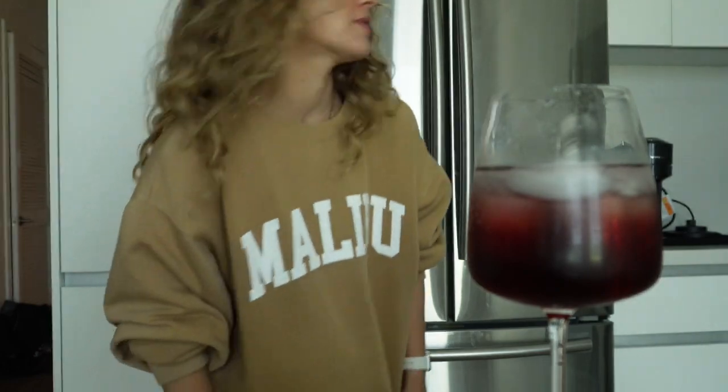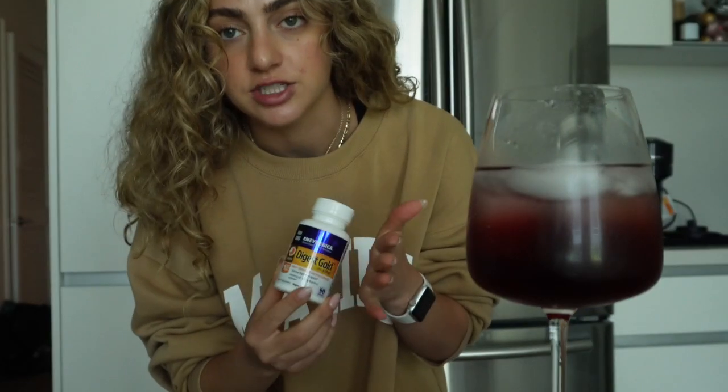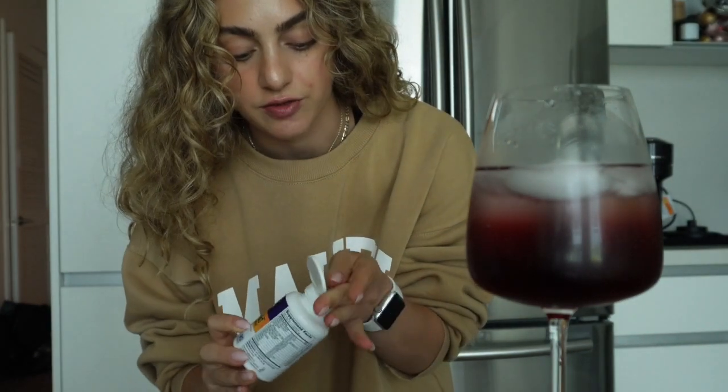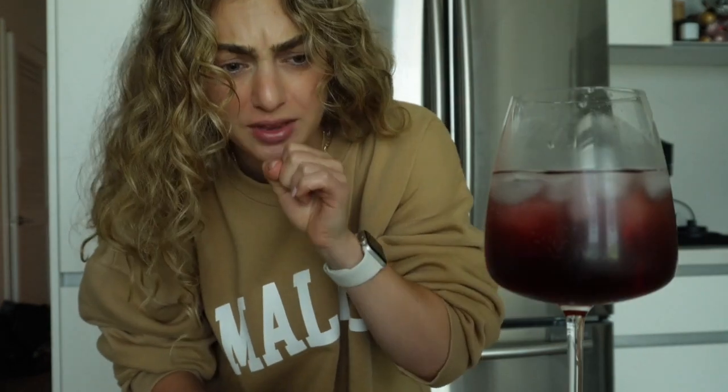It's so good. I'm about to eat, and before I eat, I'll take Digest Gold. They're just digestive enzymes. Honestly, I notice a huge difference with bloating and how my food absorbs into my body, and my skin. So I'm gonna take that. I think I just swallowed an ice cube.